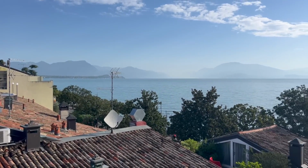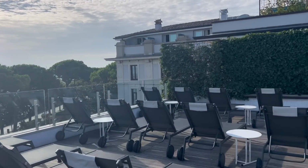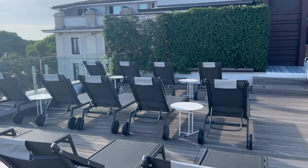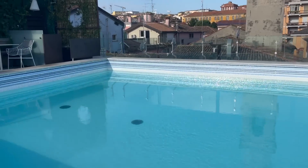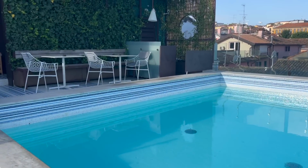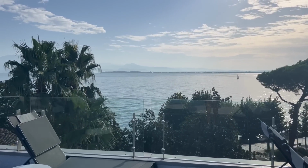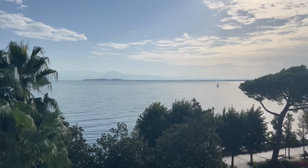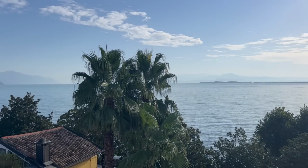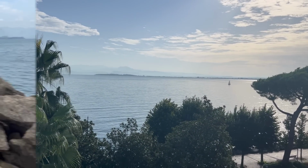But yeah, so we're going to relax this morning and have a bit of a pool day, and then we're going to have a bit of a look around Desenzano. So obviously I'll take you guys with me if there's anything that I think you might want to see. Let's leave it on the view, because you could just look at that all day, couldn't you? I just think looking out over water, I know it's not the sea, it's a lake, but looking out over water is just so relaxing.